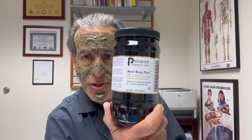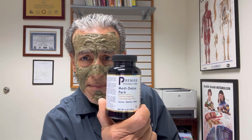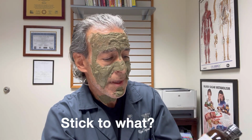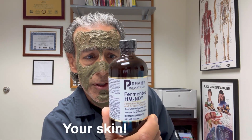And these are the products that you will use for it. The first one's called Medi Body Pack. This is mud. And then you add to it Medi Detox. These are little capsules that you would add about 3 or 4 of these to the mud. It just makes it stick better. And then the liquid you're using is fermented HMND. This has chlorella and some other ingredients too that helps with the pulling of toxins and impurities.